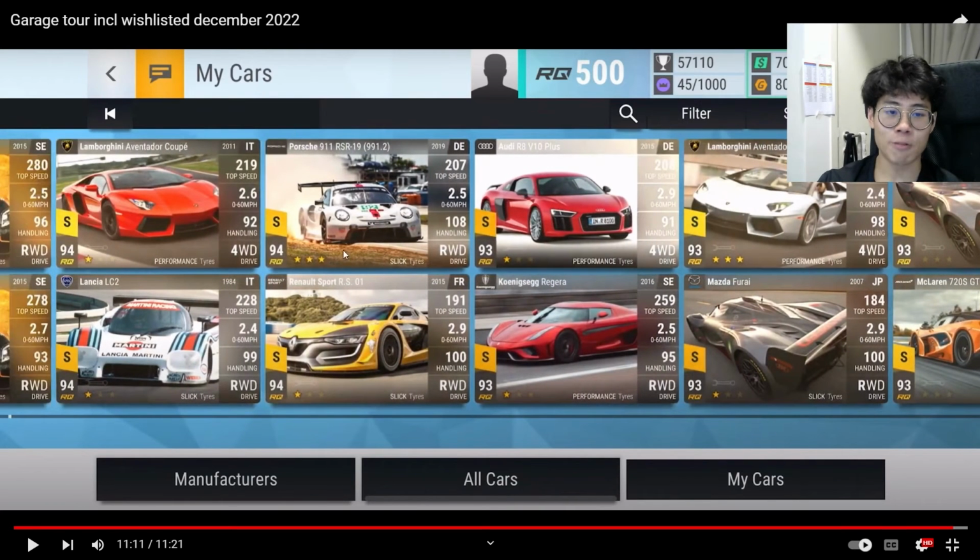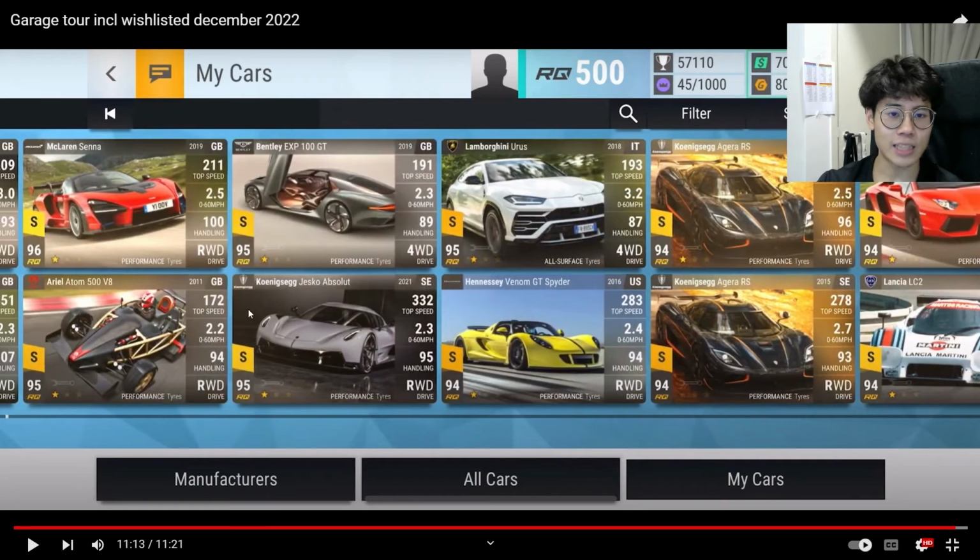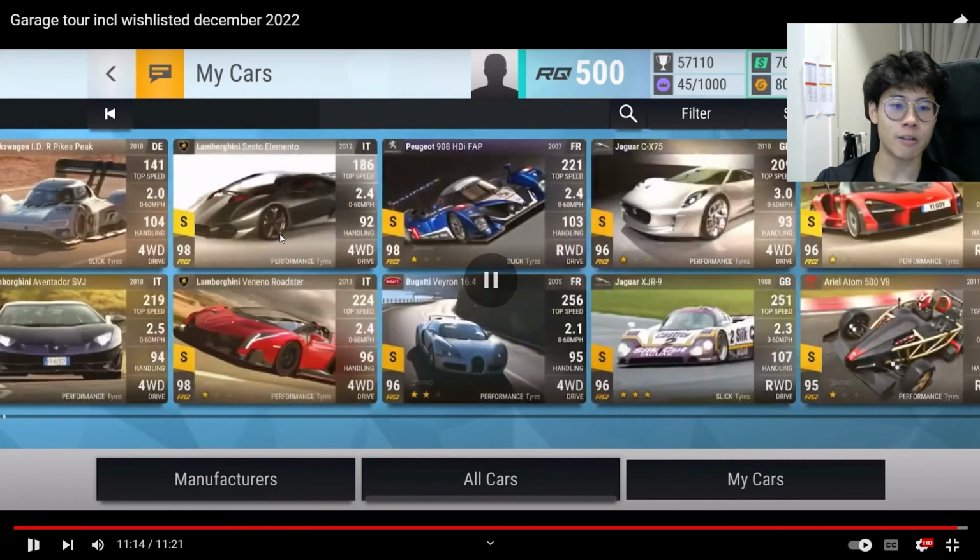I remember this one very fondly, the 911 RSR, because he pulled this on the same day I pulled Muller, I believe. I maxed out Muller, and he also pulled, and he maxed this out as well. 2.5108. Very beautiful car. Amazing MR in that bad boy as well. And yeah, here's the Jesko, the Bentley EXP, great car. Lamborghini Urus. This is prize guard territory now, so we're going to see the best of the best.